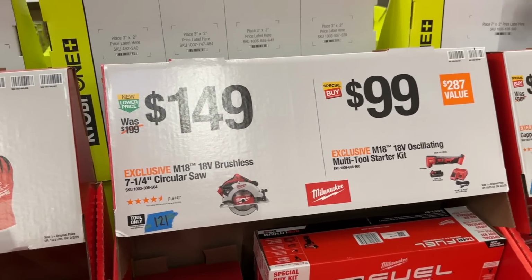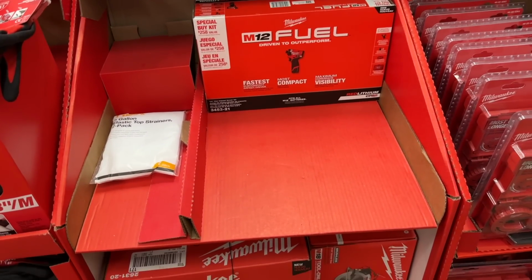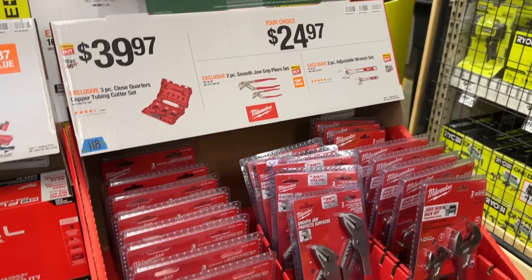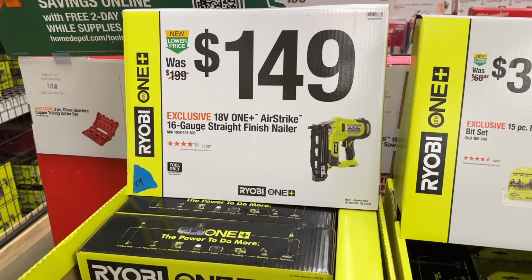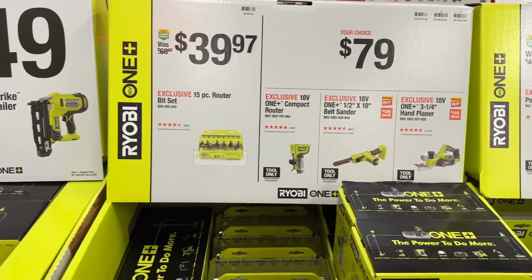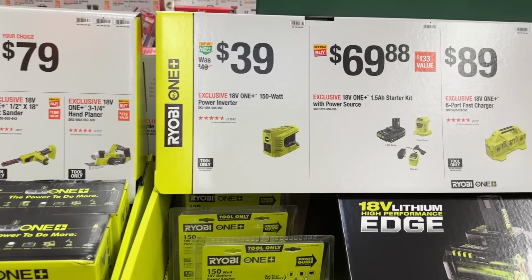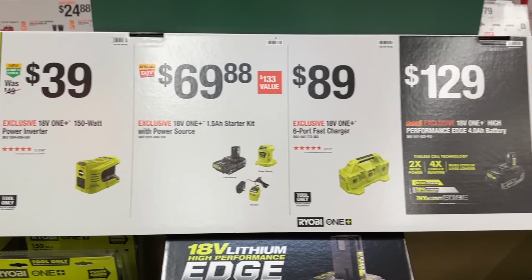And then we even see the circular saw here for $150. Oscillating saw, great to have one of those. Doing some projects. Then we have the cutter set and a couple other wrenches right here. Then we get into some Ryobi deals. Again, some great deals on this. Have the nailer here for $150, and then also a couple other items right here, some random items for $79 and even $40 there, and then also an inverter, and then some batteries and chargers and stuff like that.